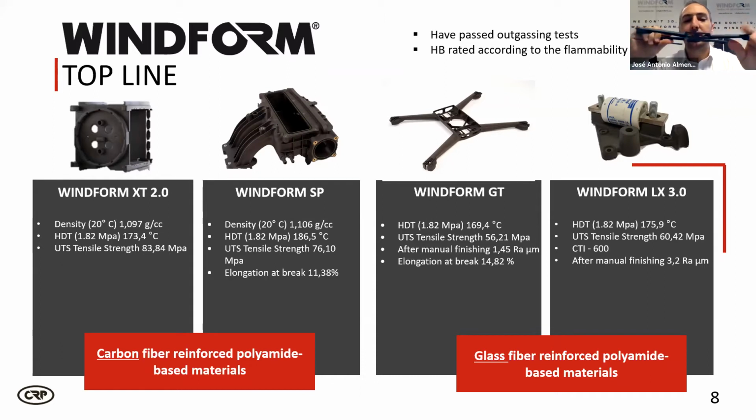I have this part, which is from a prototype of the Bebop drone from Parrot, which we helped develop with different iterations. We suggested this material to Parrot because of the flexibility of the component. They had several drones crashing and destroying themselves. With this material, they get to test them, and due to the stiffness, the flexibility and the resistance of the mechanical characteristics, they resist a lot and it helps them develop the components in a faster way.